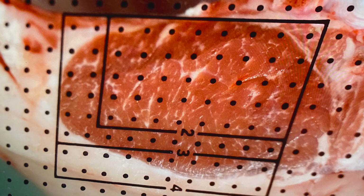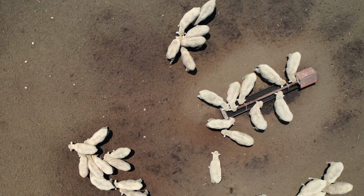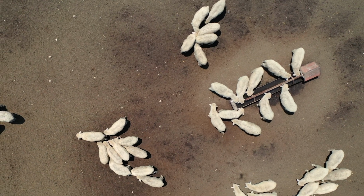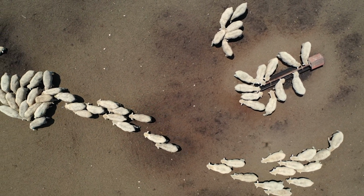Loin eye depth and area are highly correlated, so selecting for either one of these traits should increase muscle. Selection for heavier muscled sires positively affects dressing percent and results in more muscle-to-bone ratio in end products. Nutrition also plays a role. Lamb feeding requires adequate protein to allow maximum lean tissue growth.